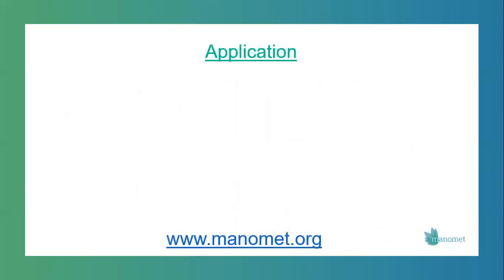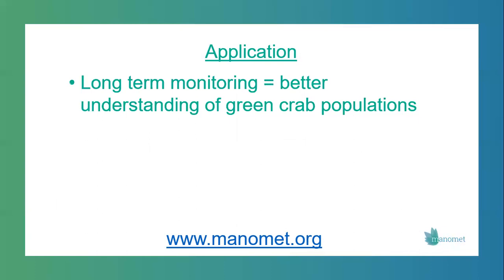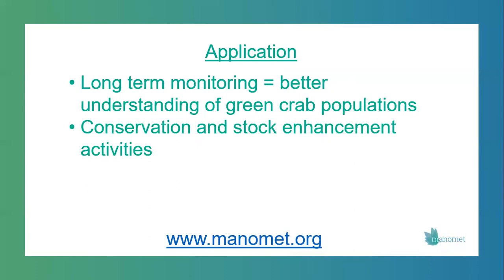So to wrap this up, I just want to talk a bit more on what we're doing with this data and how we're applying it. First and foremost, long-term monitoring like this is one of the best ways to increase our understanding of green crab populations in general. And from that, we can then inform conservation and shellfish stock enhancement efforts. For instance, we can make suggestions on when and where reseeding flats might be ideal, or where clam protection might be the most important.